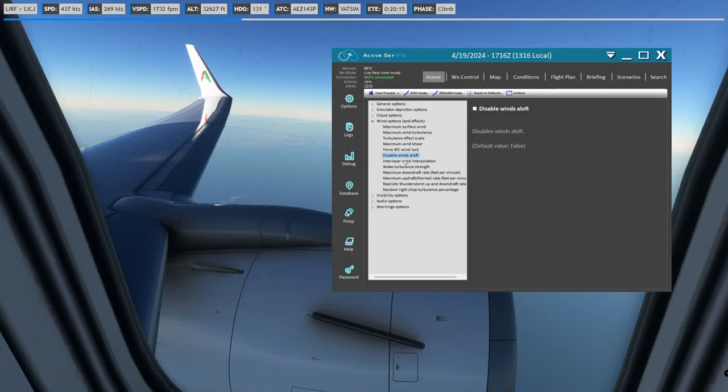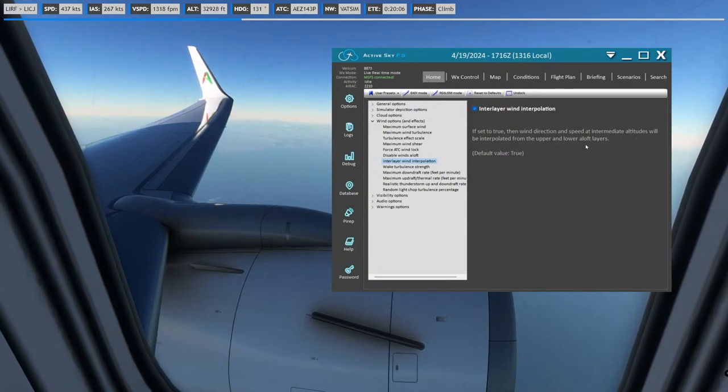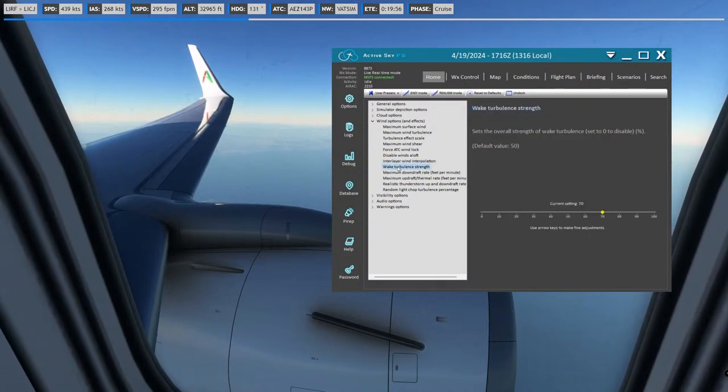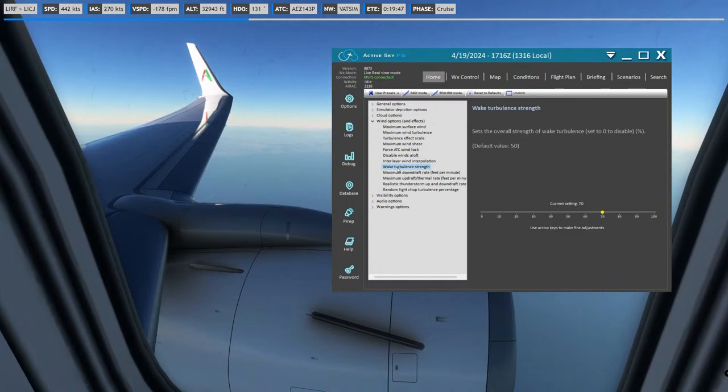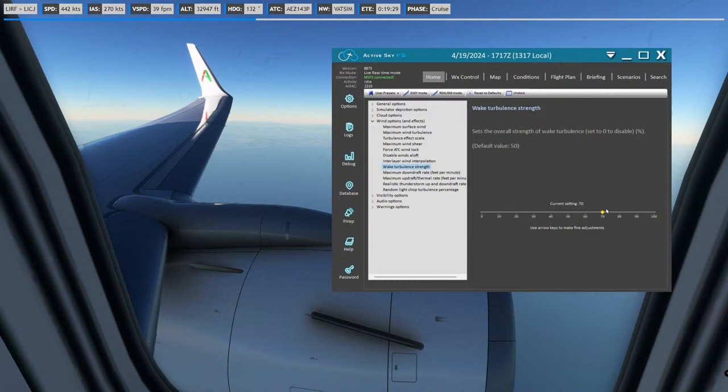So we are checking out Active Sky for a moment here. Incident layer wind interpolation is set to true. The wind direction and speed at intermediate altitudes will be interpolated from the upper and lower aloft layers, which is cool. You get an interpolation of winds, kind of like an average between the winds. If you have wind information on flight level 330 and 350, it will interpolate the winds in between as well. You're not going to switch suddenly to a different wind all of a sudden. Wake turbulence strength, yes and no. We'd have to really fly behind it.